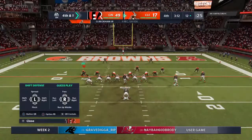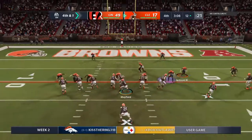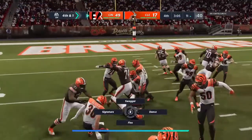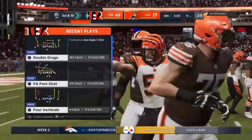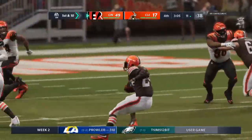And no move to get the offense off the field. They'll stay put on 4th and 1. They'll run for it. Chubb. And I don't think he got there. He did not. They stop him a yard shy. Nick Chubb stops short, and the Bengals will get the football back.